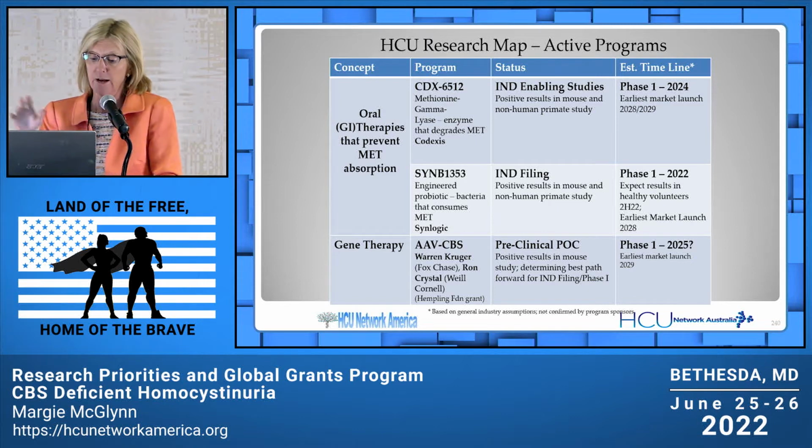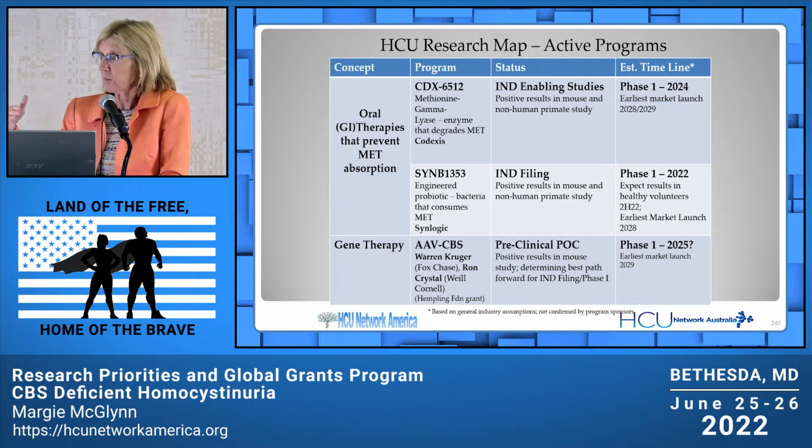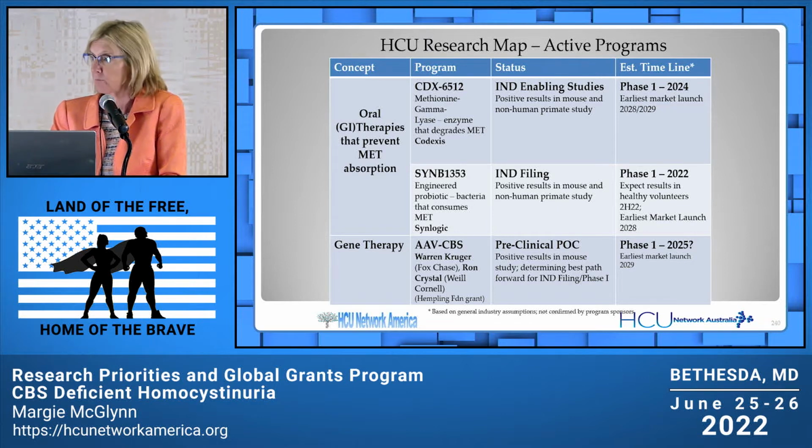Hard to tell. And I forget which company, one of these companies is doing the same program for PKU, and it's a year ahead. I kind of think that's Codexis, but you can ask them at the poster. So that's great because they're learning from PKU, so that also could make the timelines quicker for HCU.